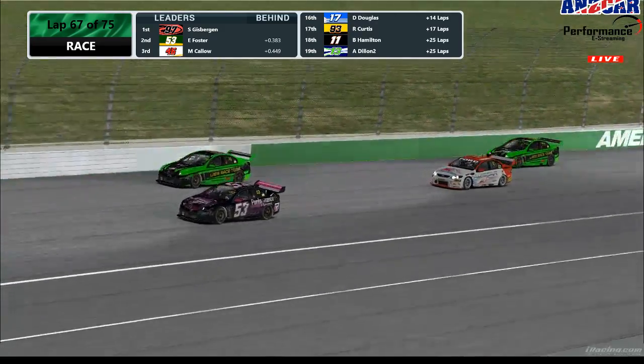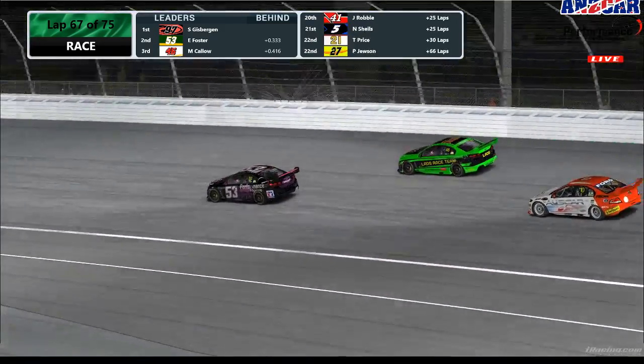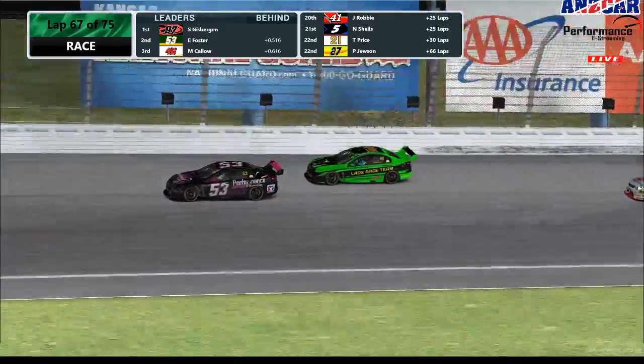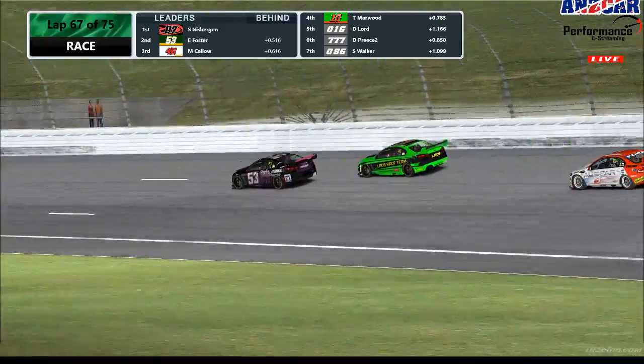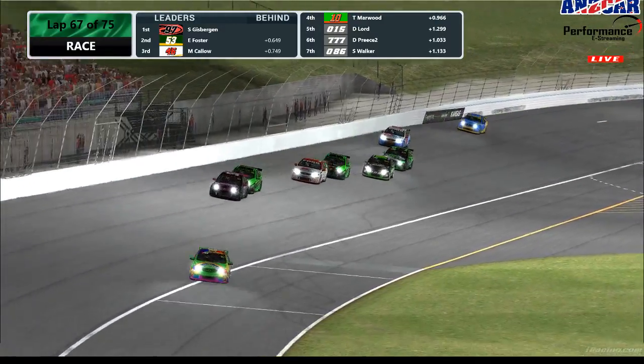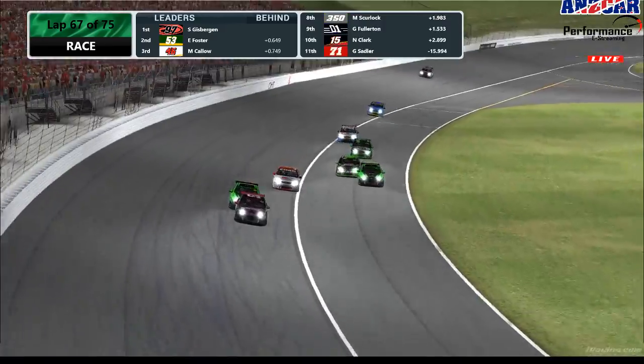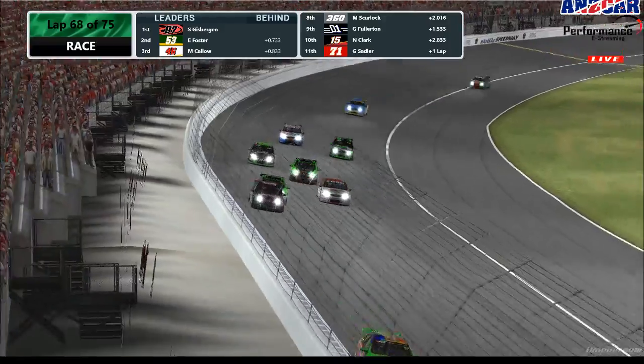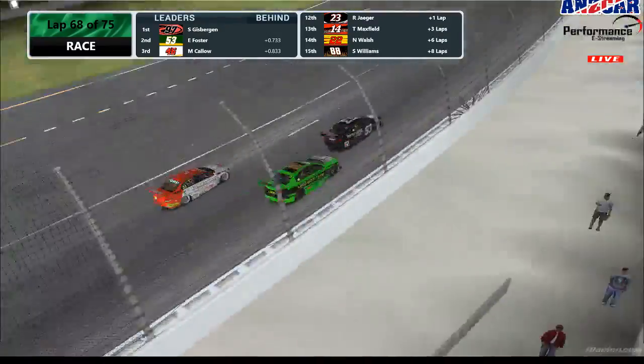He's got fresh tyres. Oh, yeah, Foster and Callow, they're all over the back of each other. Looks like Callow got Foster a little bit out of shape. Foster gets back up in front of him. We'll see what happens coming down the start-finish line, but they were all over each other down the backstretch. It's been a fantastic recovery for Marwood too, hasn't it? Yeah, it definitely has. He's making a run on 3rd here.